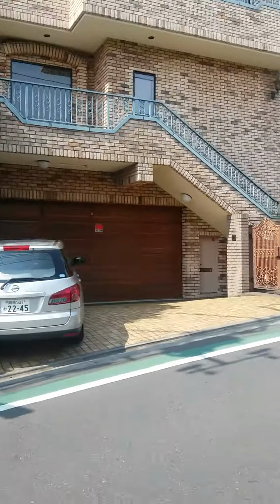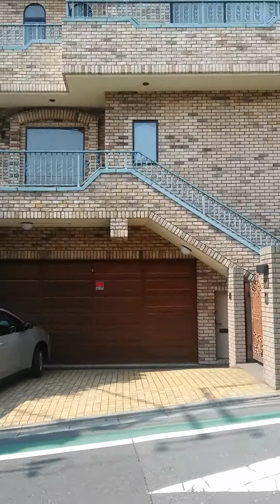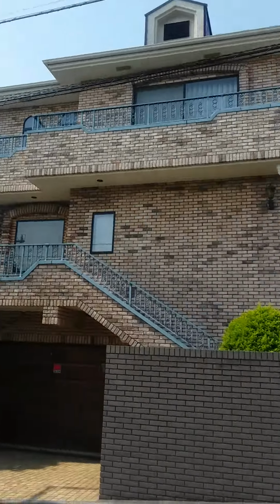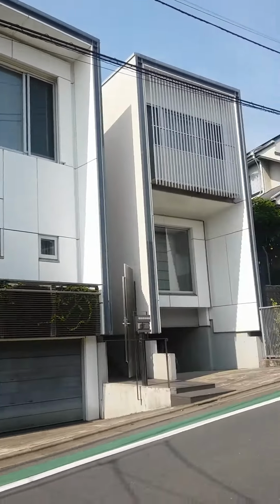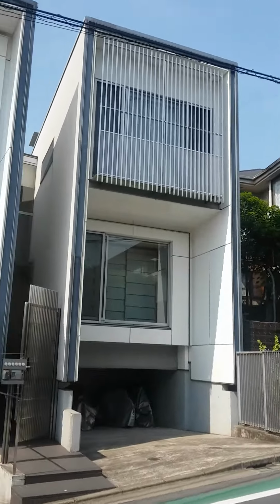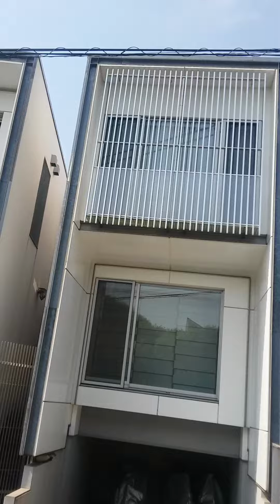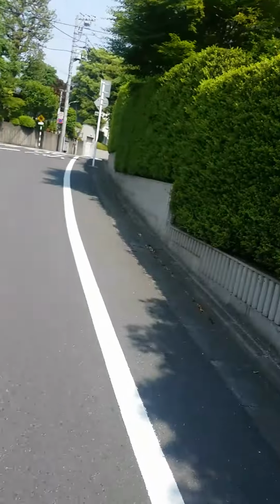This is, am I on the wrong street? Damn it, I'm on the wrong street. Whatever. So this box home, this box design, I see a lot of. Here's another box home. They have a lot of modern looking things like this sort of, I don't know, looks kind of like curtains up top that just kind of obscures your view in.